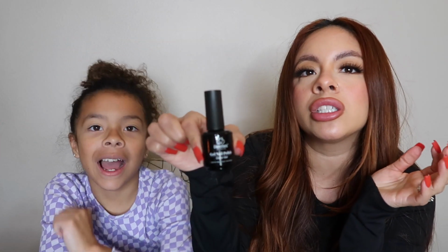So yeah, that's it, guys. That's how we do our nails. This is the red I used. It's from Beetle's Gel Nail Polish. I used it too. I'll just post whatever we use or similar links down below if I can't find the links we used on Amazon.